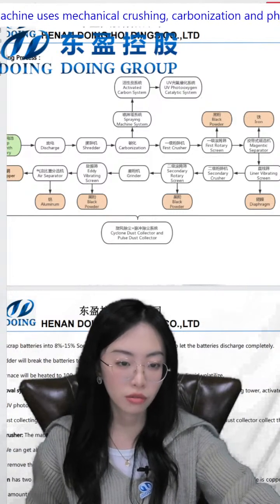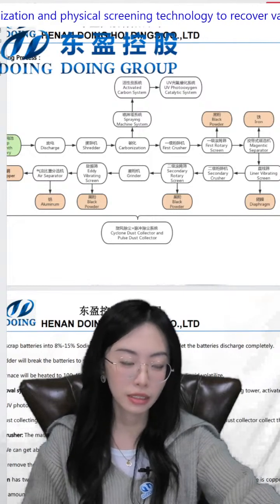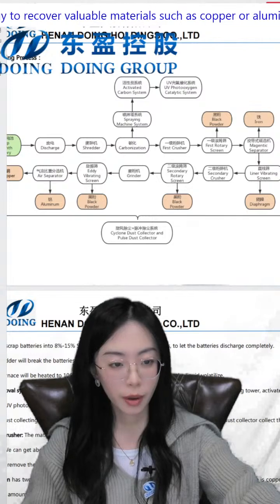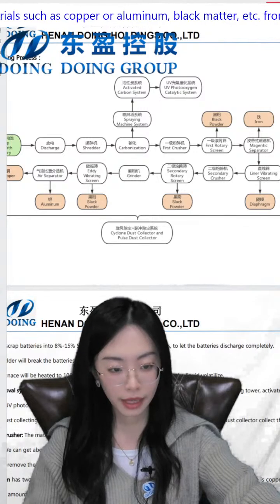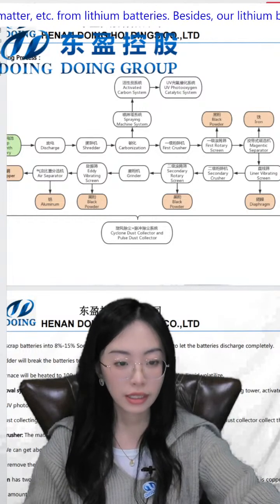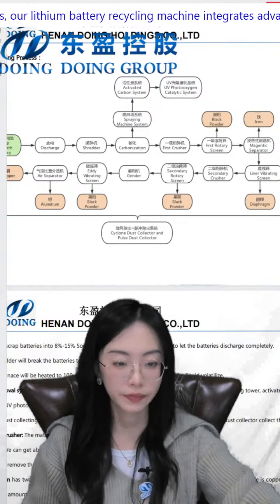The air separator, also called the air gravity separator, utilizes the combined action of the airflow and the vibration friction on the raw materials. So the large copper particles will settle to the bottom, and the smaller aluminium and plastic will be suspended on the surface of the material layer by the action of the airflow. And in this link, the separation rate of the copper and aluminium is about 98%.